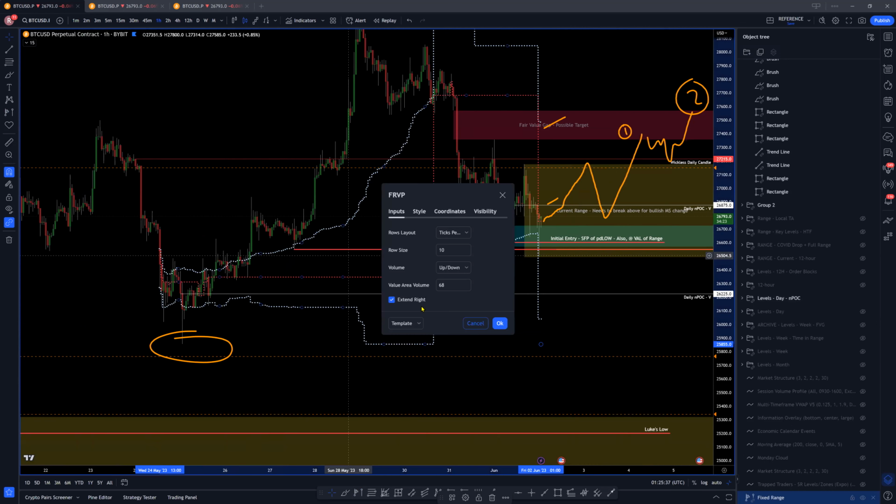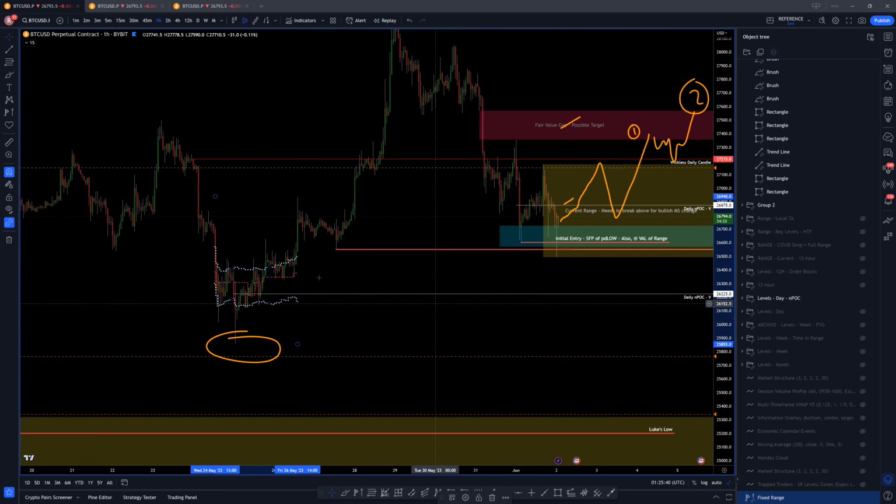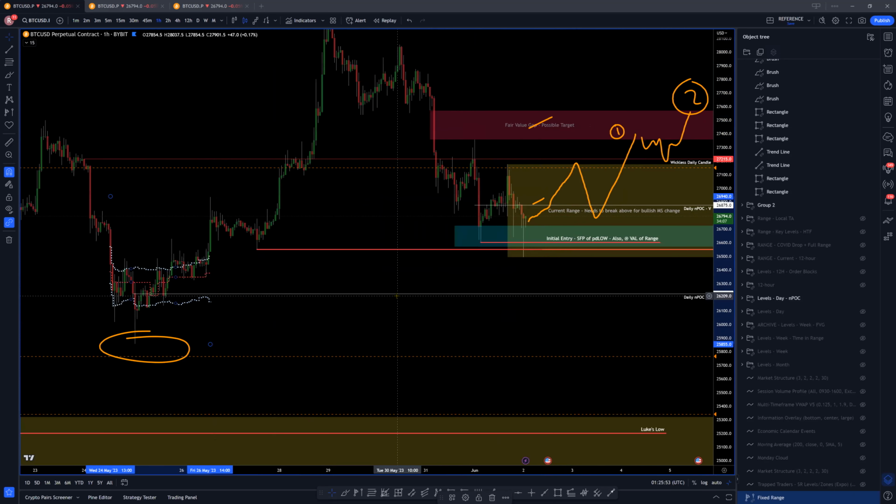Let me shrink this guy. And that is one of those clear little ranges here. You had a big fair value gap into the range. You exited out of it pretty aggressively as well. So that kind of constitutes a little miniature range.